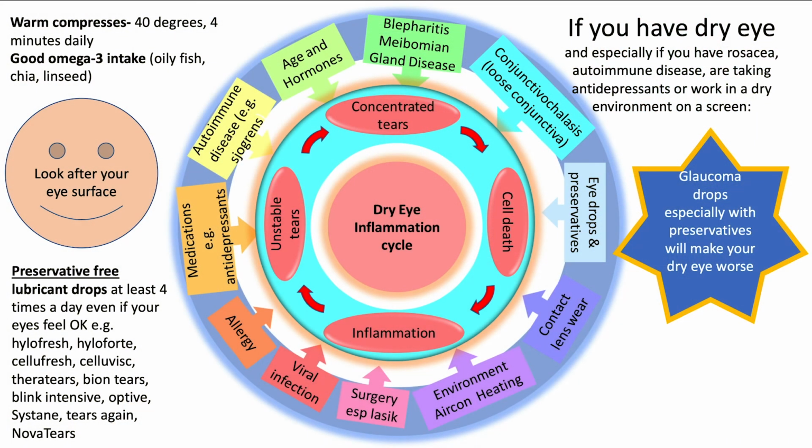Dry eye is probably the big reason that people think of having something other than drops to treat their glaucoma. Because if you have dry eye, especially if you've got rosacea or autoimmune disease, or you're taking antidepressants, or you work in a dry environment on a screen, your dry eye will get much worse from glaucoma drops, just because of the drops themselves and also from the preservatives that they contain. So you can try to use preservative-free drops. Your ophthalmologist probably is doing that already, but even so, the drops can make your dry eye worse.